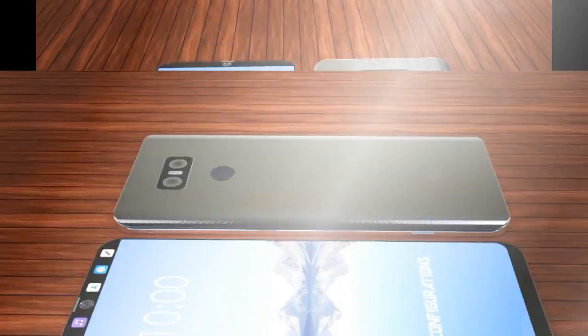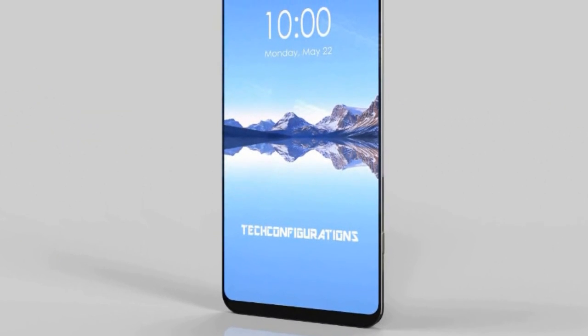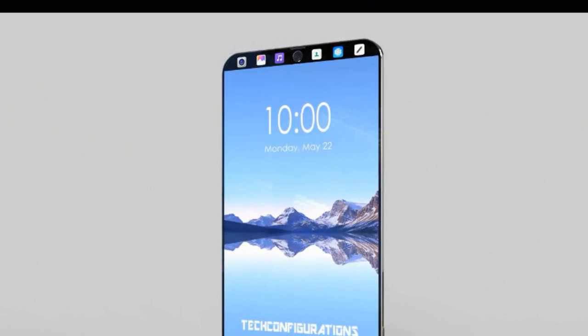The LG V30 is expected to launch in September and will compete with the iPhone 8 and Galaxy Note 8. Do you feel this would be enough to compete with them?